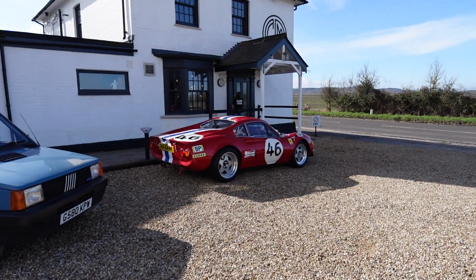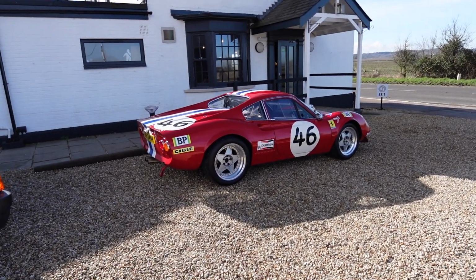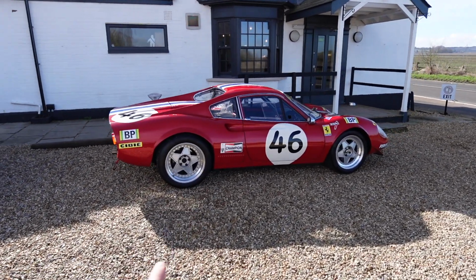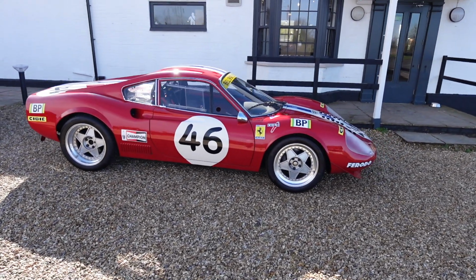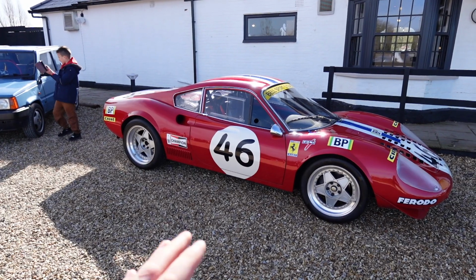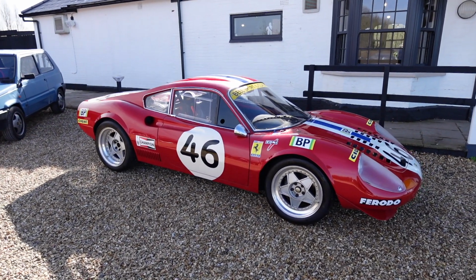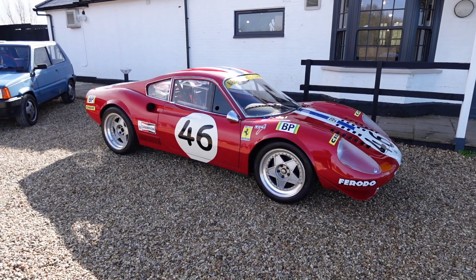Just check out this Dino. Isn't this just beautiful? I've always said this is one of the prettiest cars ever made. If my memory serves me right, this is the Dino. It was supplied in the UK, then it went to North America and has been fully converted to replicate the 246 Dino GT LM that raced in Le Mans. To say it's been converted is a bit of an understatement. It is pretty much identical.